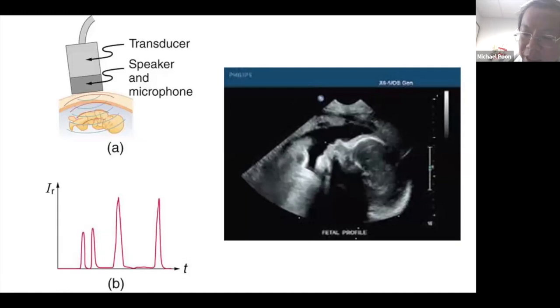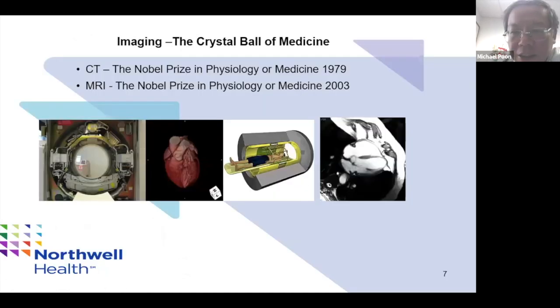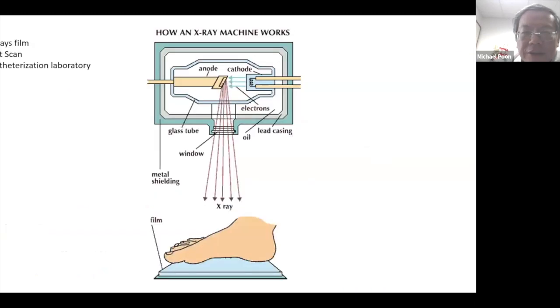The next two images come from two Nobel Prizes. One is CT, which was the Nobel Prize winner in 1979. And the other one is MRI, whose discoverer got the Nobel Prize in 2003. They both sort of look alike on the outside, but inside and how they generate images are very different.